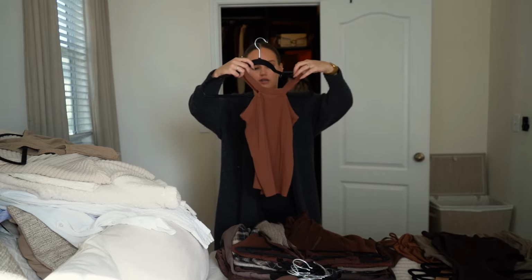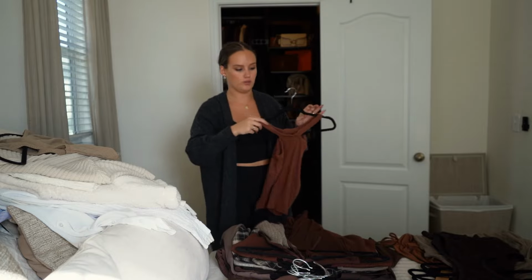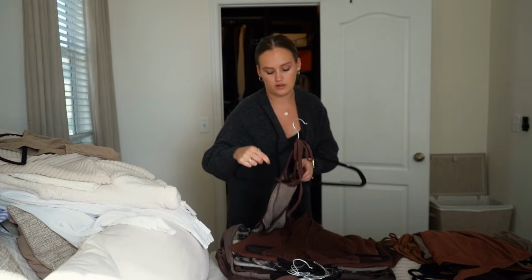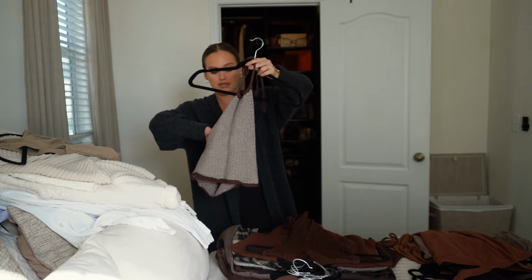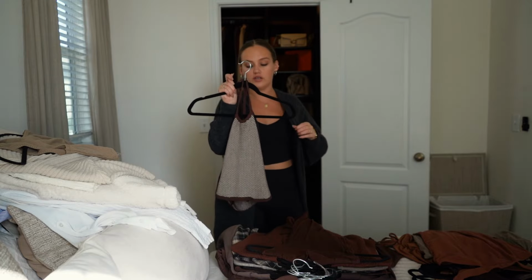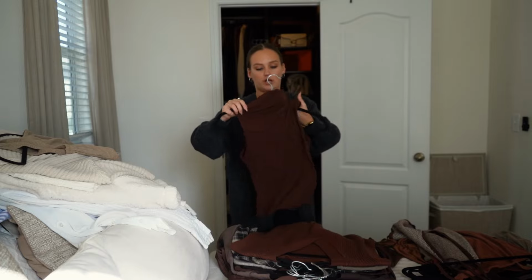This one's debatable. It kind of has a weird neck, but I have worn this out a few times. I just feel like I have so many brown tank tops and I hate looking at all of them. This one's a halter from Abercrombie. I think I wore this once or twice. I don't super grab for it, but I do think it's cute. I can see myself wearing this in the summer with linen pants.